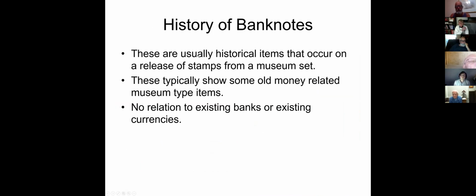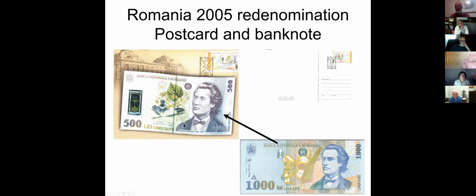Romania. Remember the redenomination, 10,000 to 1. Here is the first postcard with one of the items. Plus, I have a banknote which is the same as that one, but on different denominations. So same guy.